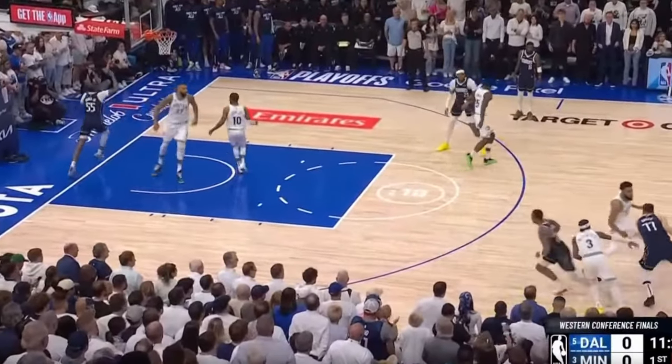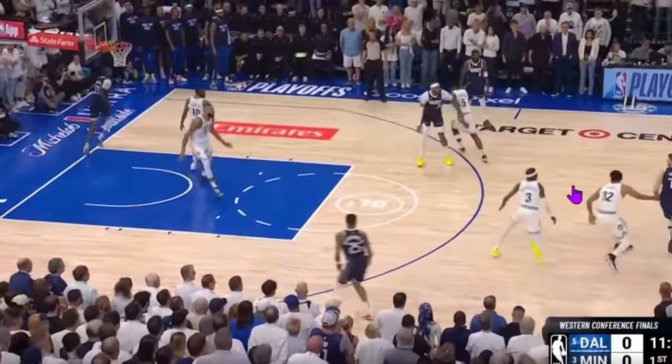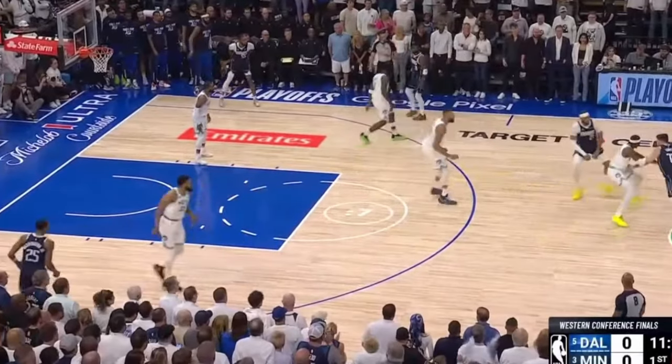When Cat comes up to hard hedge on this ball screen, the goal is to force Luka to take two steps backwards where he doesn't have any passes and essentially make it so Cat can recover to PJ Washington before Dallas is able to do anything. Okay. So Luka is essentially like, okay, a little bit of a troubled situation.